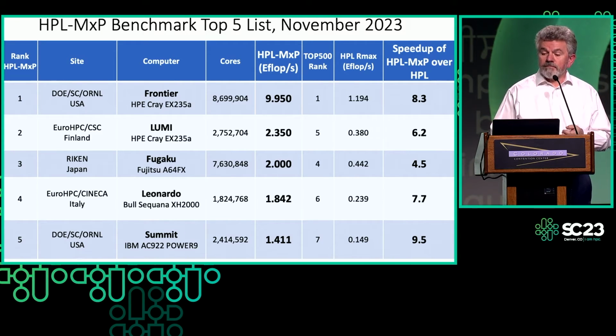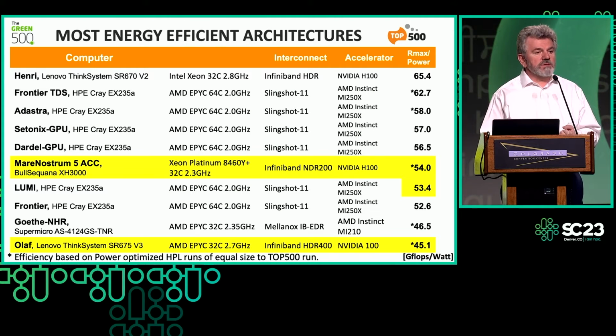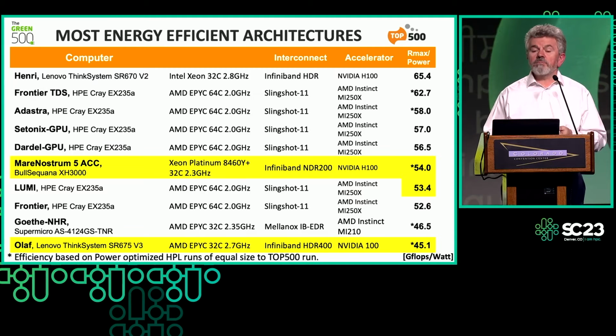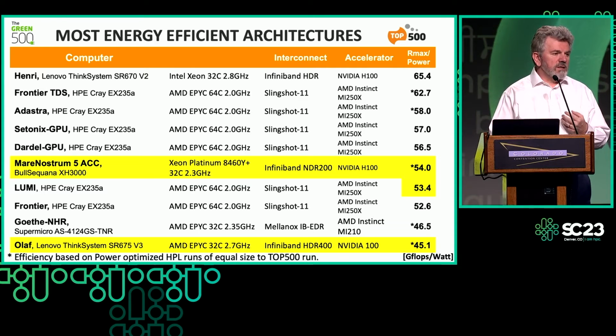So HPL-MxP, and with that to the last top 10 list, which is the Green500. There we rank systems by how much performance, how many floats we get per watt used, and we use the HPL benchmark as a workload.